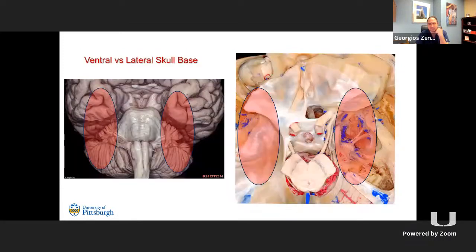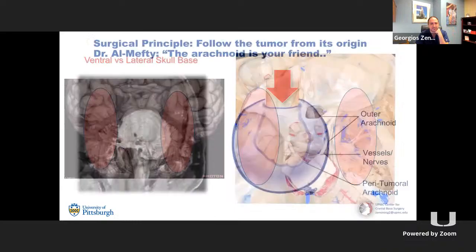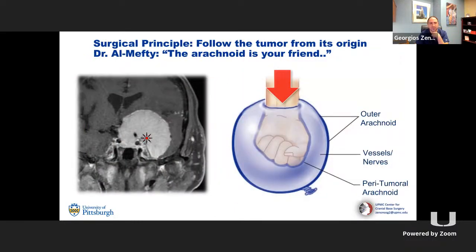Now, when tumors start from laterally, such as, for example, clinoidal meningiomas, then obviously the approach is lateral. And even if you have a residual of a clinoidal meningioma that's extended into the suprasellar space, attacking it from a medial or a ventral corridor, I believe, is a mistake, because then all the microvasculature is going to be in between you and the tumor. And that's a mistake that has been done before.